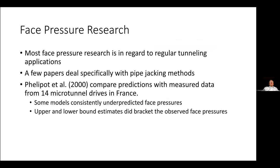How about face pressure on microtunnels? I think you find if you look for face pressure research, that most of it is with regard to regular tunnel applications. And you'll find far fewer papers that deal specifically with pipe jacking methods. But there is a paper from the year 2000 that looked at face pressures from 14 microtunnel drives in France and found that some of the models underpredicted face pressures. But if you used normal upper and lower bound estimates, they did in fact cover the range of face pressures that were seen.